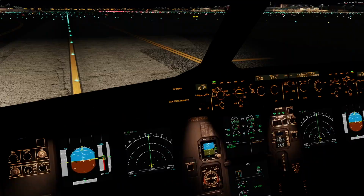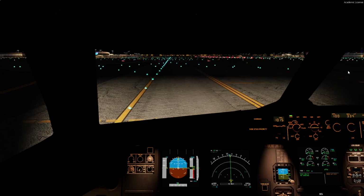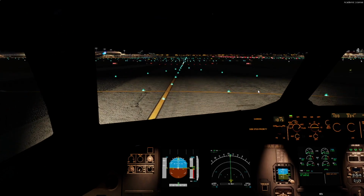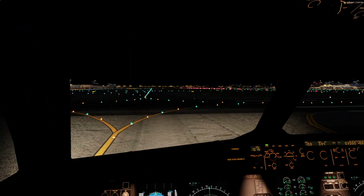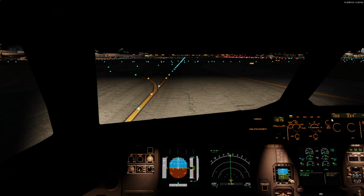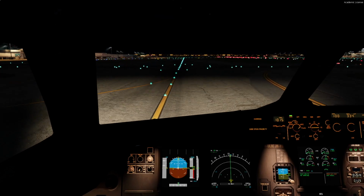Okay, let's see if there's any traffic around, but it looks really empty now. We should quickly put on the strobes just to let them know that we are crossing the runway. I'm not really keeping it on the center line today. Also now steering with the left hand, and previously I've done it with the right hand, so that's also quite a big change.